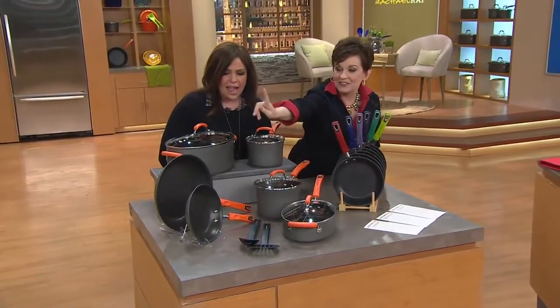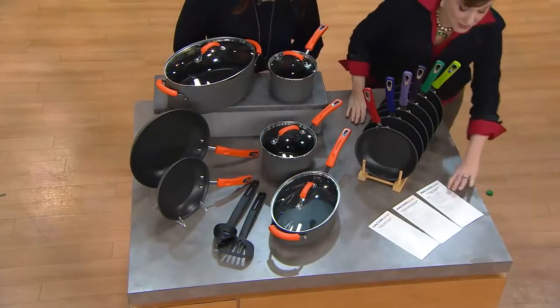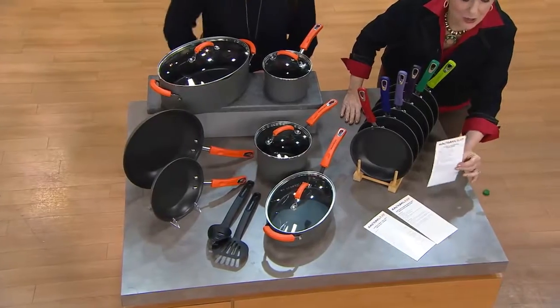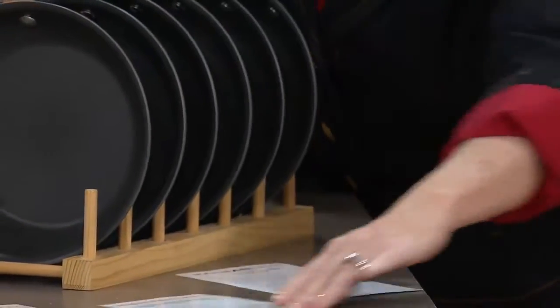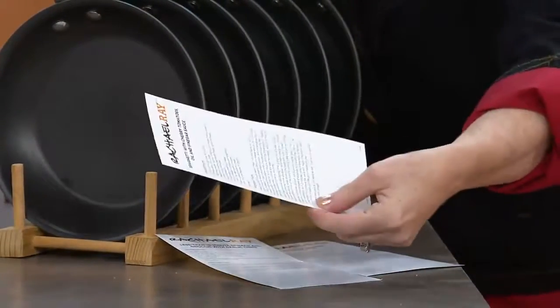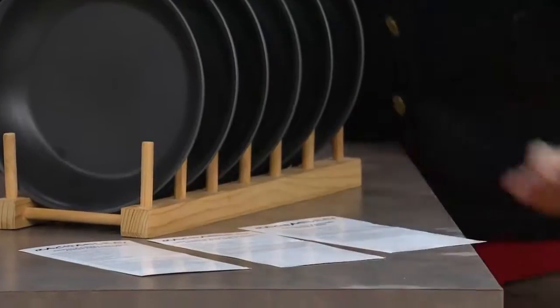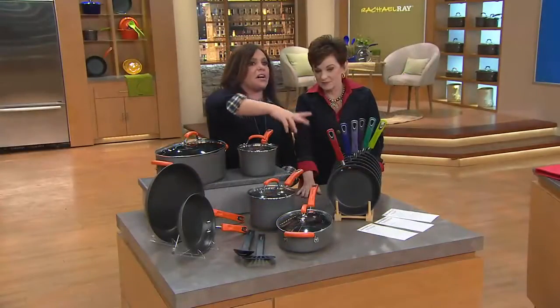That's right. 8.5 inch, 11.5 inch, your two utensils, but another thing, look at this, for the first time ever, Rachael Ray recipes. The one I just made, the burst tomato with the balsamic vinegar, it's so delicious. It's on one of the cards.